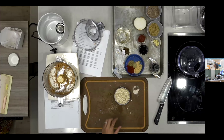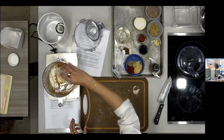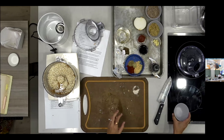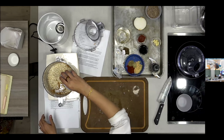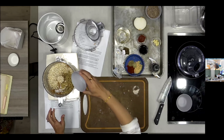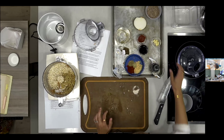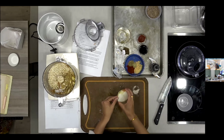So we're going to start with oats. And yes, you do need a food processor. This is one that I would not want you to do any other way. So we got oats. We've got some walnuts in there, garlic. And then we're going to do half of an onion. Okay.